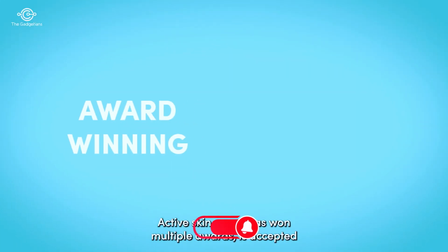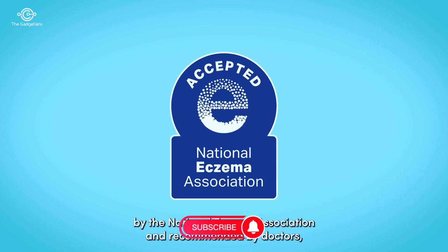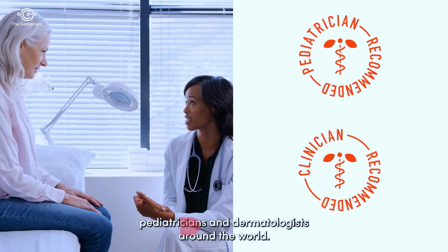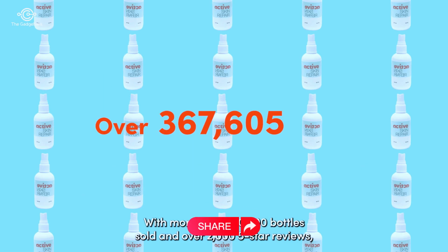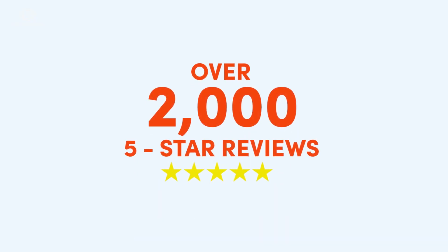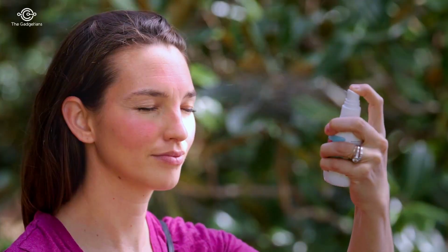Active Skin Repair has won multiple awards, is accepted by the National Eczema Association, and recommended by doctors, pediatricians, and dermatologists around the world. With more than 500,000 bottles sold and over 2,000 5-star reviews, it's the clinically proven way to help your body quickly and naturally heal itself.